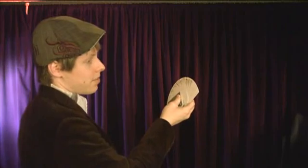So here are the important details. I reverse fan the cards, turn to Jeremy as I say the scripting. Now as I turn back towards the audience, here's what happens. My finger of my other hand goes here and closes the fan, and one continued action grabs the deck.